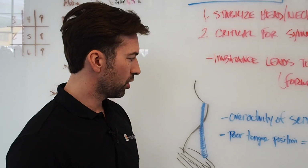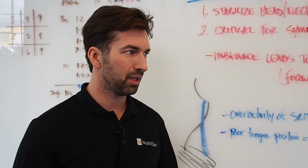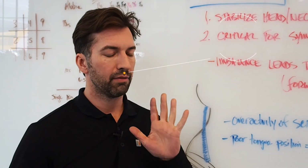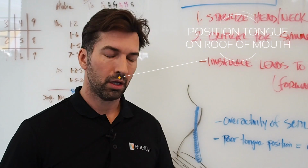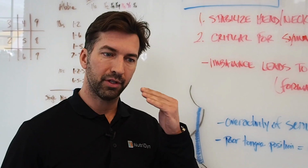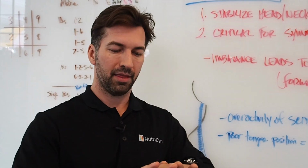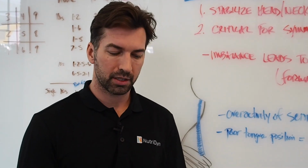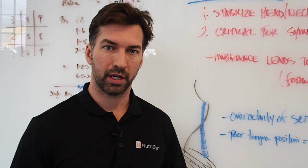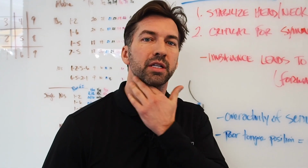Okay? So tongue position is real simple. When you're doing an exercise such as a sit-up or a plank, something of that nature, where you have some stress put on the head and neck, you want to have the tongue against the roof of the mouth. If you were to swallow right now, where your tongue ends up on the roof of your mouth is where your tongue should be. That provides a physiological reflex that orchestrates the rest of the neck musculature, how to work, when to work, and how much to work based on the stressor of the exercise.